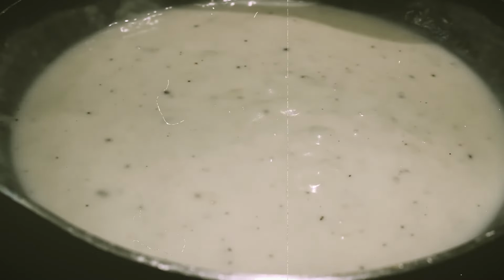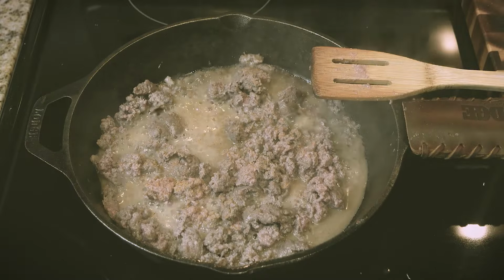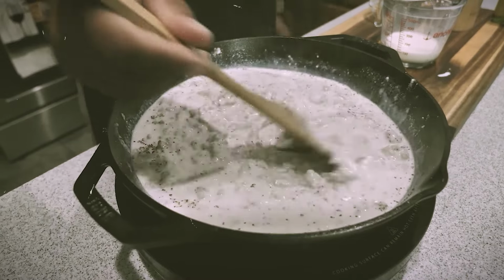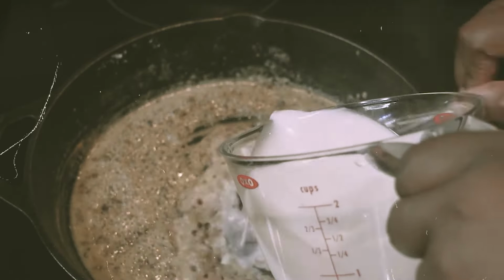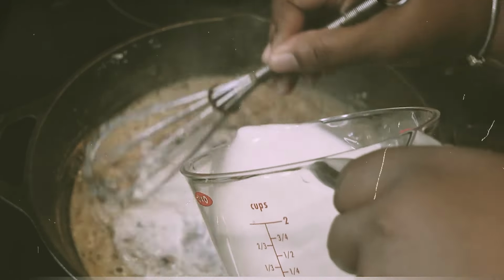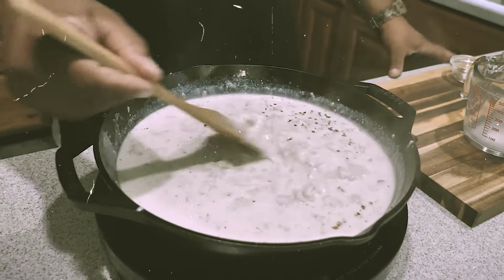The preparation was straightforward but rewarding. Sausage was browned in a skillet, then combined with the butter and flour roux to form the base of the gravy. Milk was added slowly, thickening into a smooth, velvety sauce, seasoned generously with black pepper for a gentle kick.